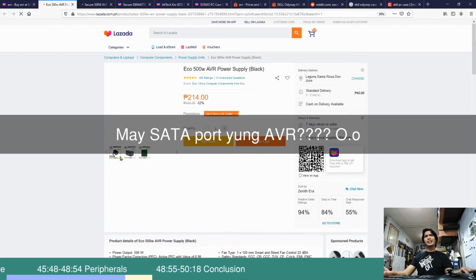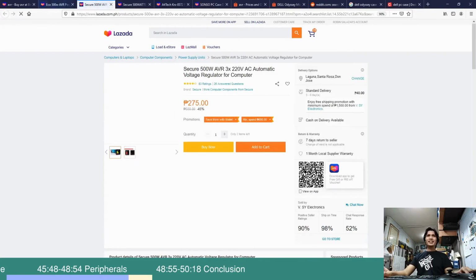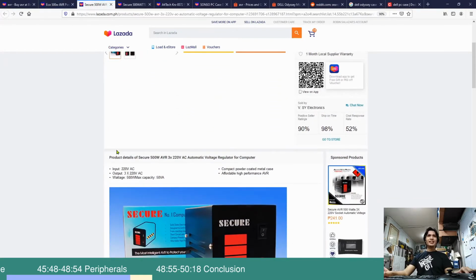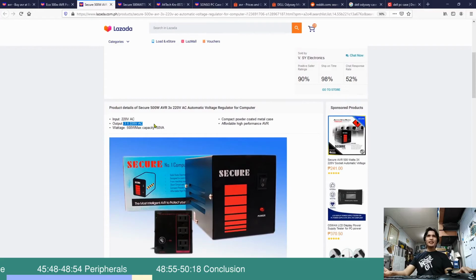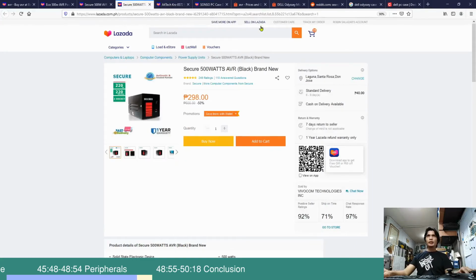Bakit yung may 6 ata cables? And let's roll with this. So, secure 500 watts AVR.